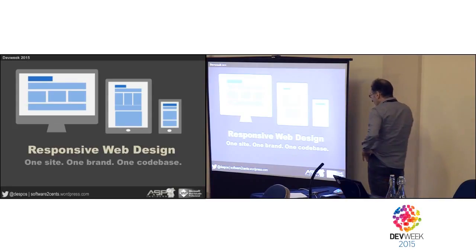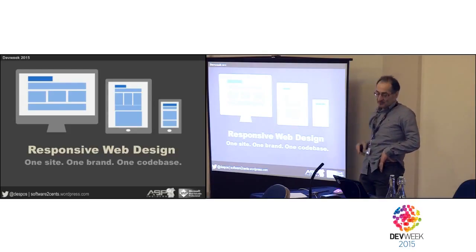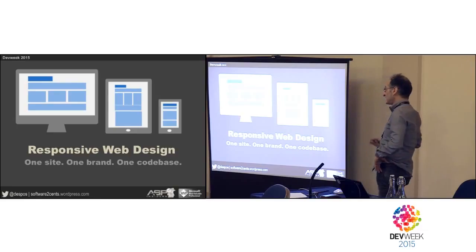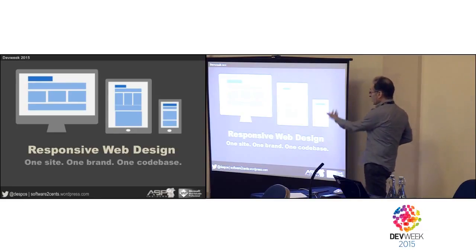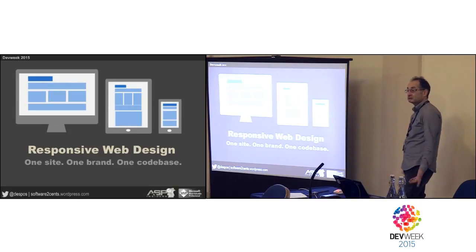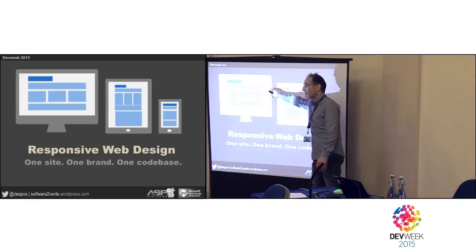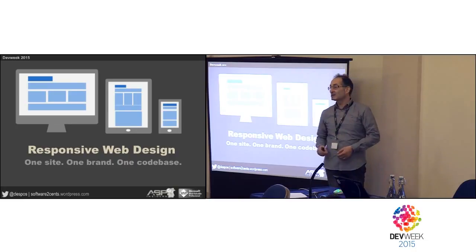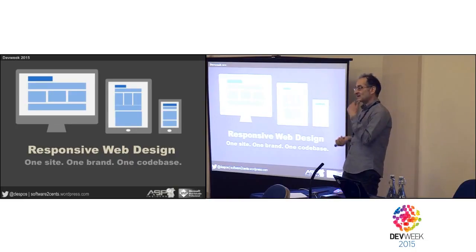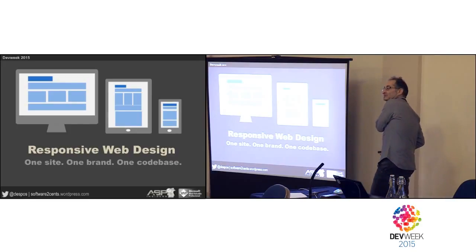make a website responsive to devices? Responsive web design as a methodology is definitely one option. It's nice because, how do they sell it? Oh, one site, one brand, one code base. You create the site once, and in some way the site adjusts automatically because of the logic it contains, the CSS it contains, because of the JavaScript it contains. It just adjusts to the screen size of the device and displays nicely.